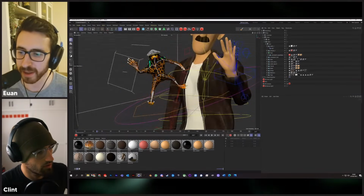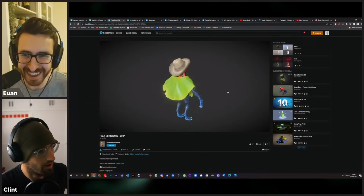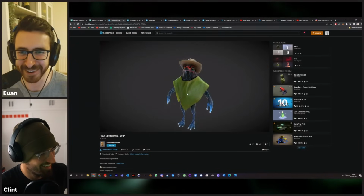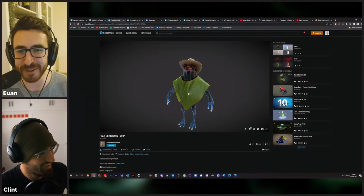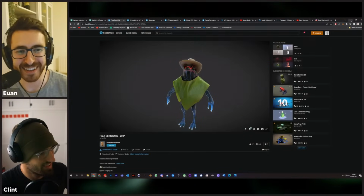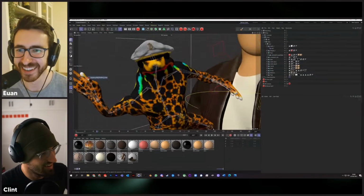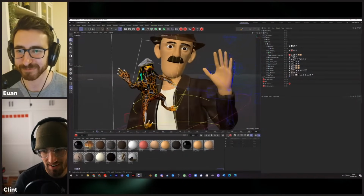And for the frog, he was this Mexican poncho-esque frog from Sketchfab. It's brilliant. A part of me wanted to keep the Mexican theme, but I decided that I wanted to make him a captain, so I gave him a captain hat instead, which was a nice little sculpture. Yeah, I think that fits better for sure.